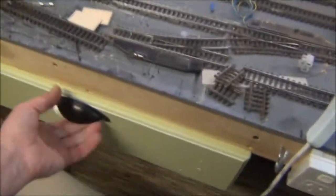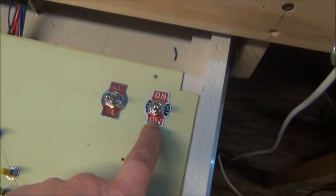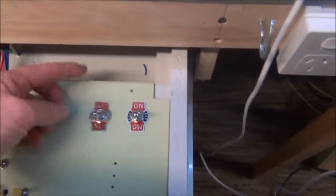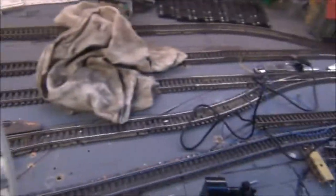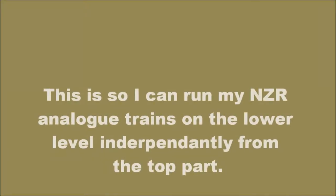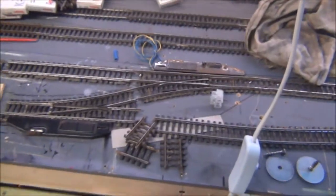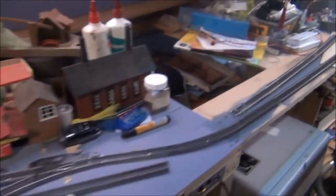Oh, there's that phone again. Right, sorry about that. And down here, if I can open this drawer, that one there, where are we here? That switch there will throw from DCC through to analog, and that one will just switch the yard out. So I can in theory have digital trains running around the main line and analog shunting in the yard. Well, that's the theory.